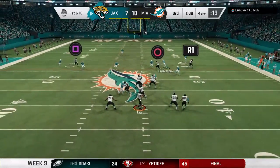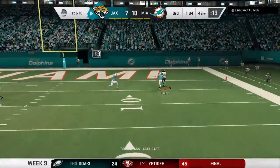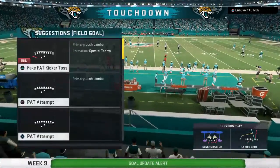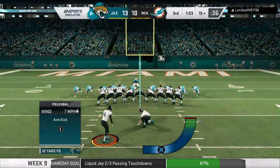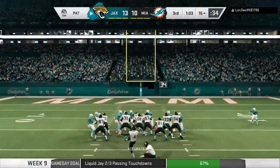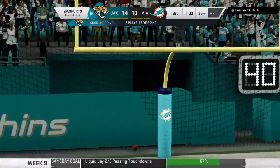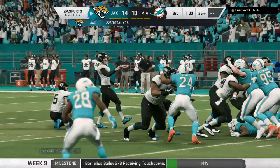Off play action. Tate. There goes a deep ball. End zone. Got his man. It's caught. Touchdown, Jaguars. A big play there. His 2nd touchdown on the season. And the Jaguars have taken the lead. Extra point tacked on by Lambeau. And the lead is now 14-10.